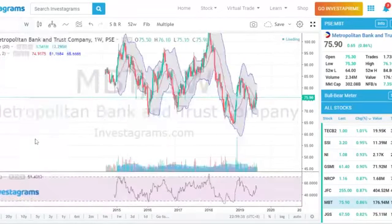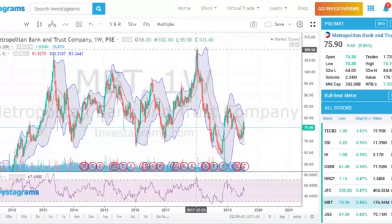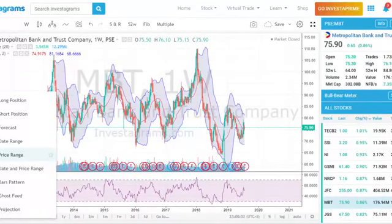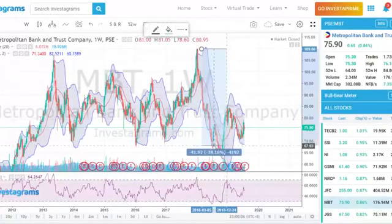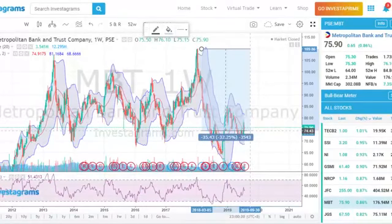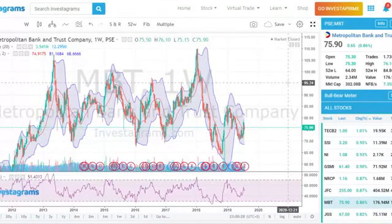One of the badly hit stocks last year is Metro Bank. It even reached as high as 109 at the start of the year, January 2018. It reached this level and it dipped by how much? By 41%. The lowest was around November of 2018. And hopefully, this will now give us a slow incremental increase in the price in the coming days.